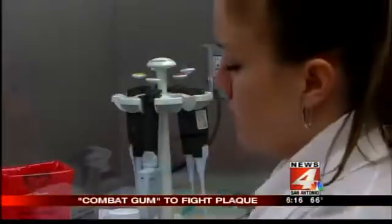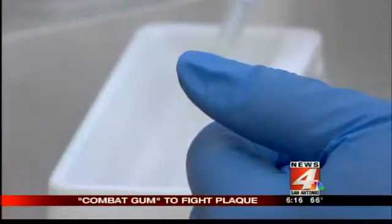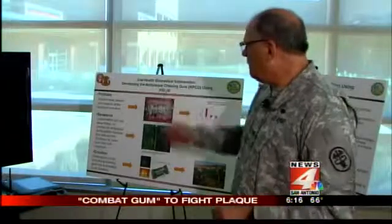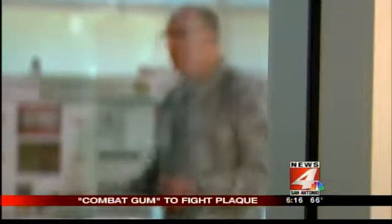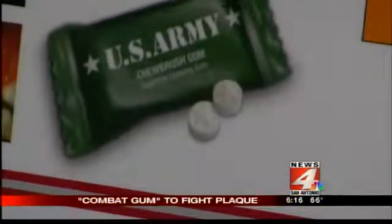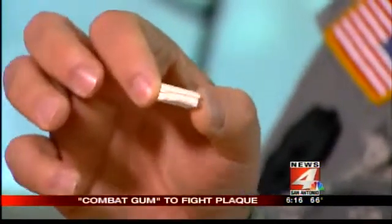Experts in this lab found something that might prevent those emergency evacuations. Let's call it an ingredient that kills bacteria. The green is alive, the red is the dead afterwards. Your body already produces the ingredient to fight dental plaque. So we take it from the laboratory and we place it in a gum. Colonel Hale calls it combat gum, a ball of gum packed with the active ingredient that gets rid of plaque. As they chew, it's released in the mouth and it kills bacteria 3 times a day after meals.